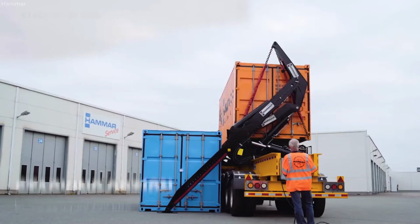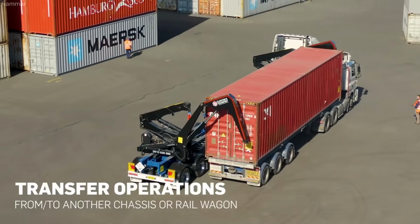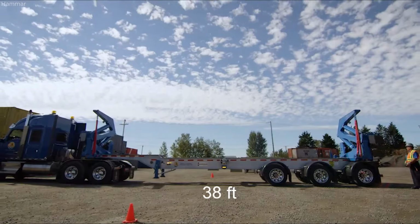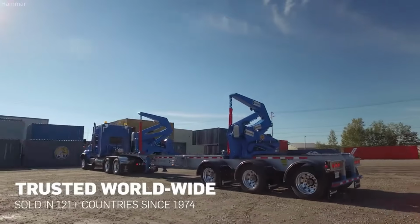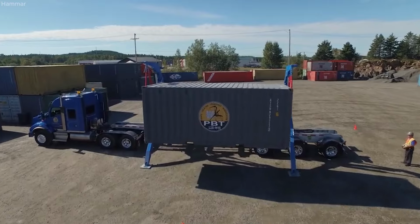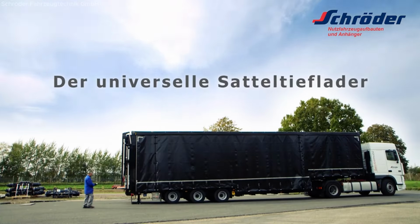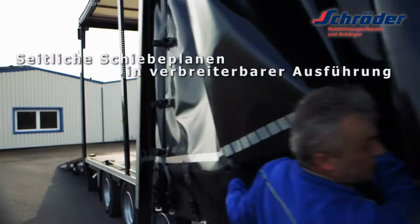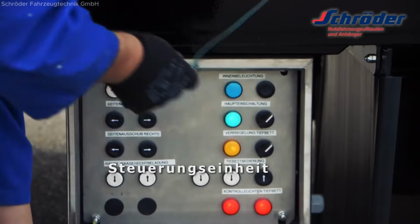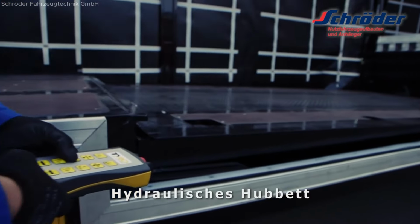Hamar self-loading trailers handle 36 tons in 3.5 minutes with safe 2+2-point lifting. Trusted worldwide since 1974, they offer versatile configurations, operator safety, and secure loads using durable twist locks for fast, reliable operations. The universal low loader from Schroeder Fahrzeugtechnik is designed for special transports, handling overwidth or overweight loads with ease.